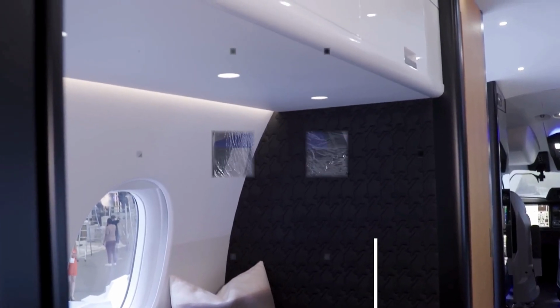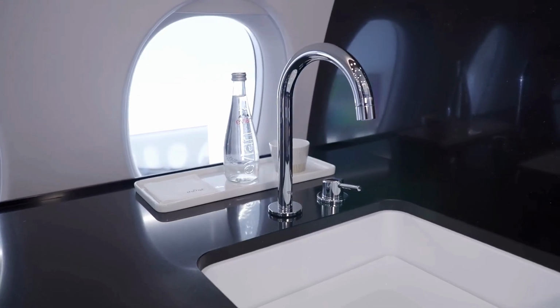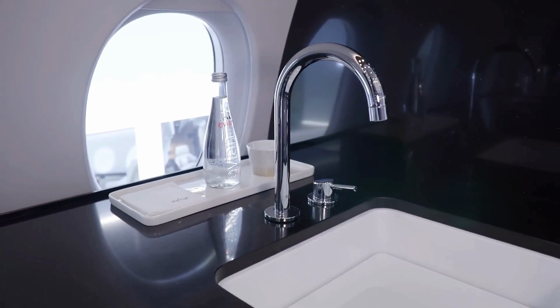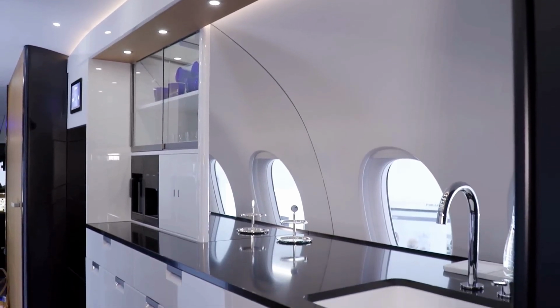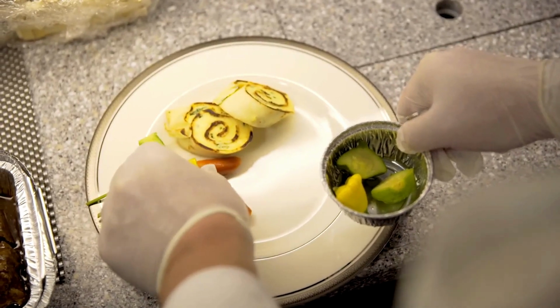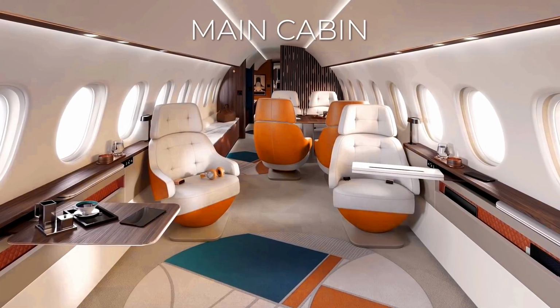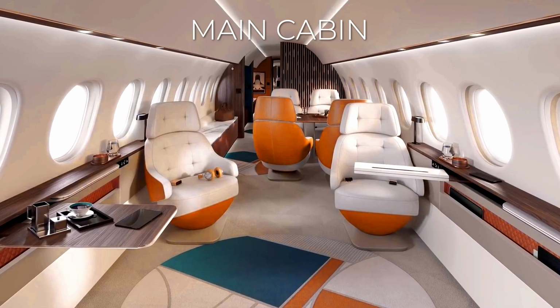With its big countertop and lots of storage space, the galley area is meant to look like a high-end kitchen. The area looks more cozy now that the lighting has been changed. The galley has enough room to make a 5-star meal, which is very important for trips that can last up to 15 hours. When you get to the main cabin, there are 4 separate seats in the front.